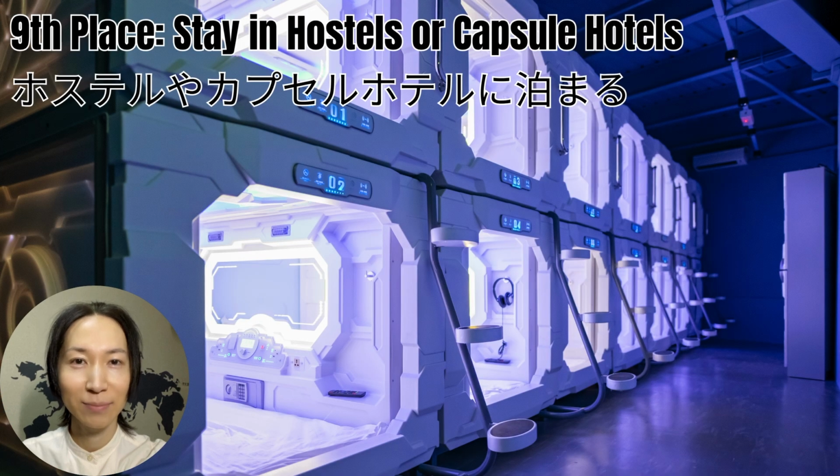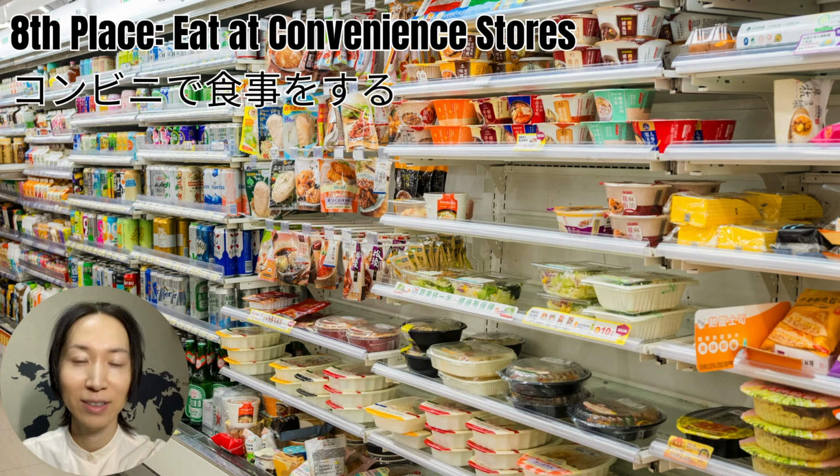Accommodation can be expensive, but staying in hostels or capsule hotels can save you a lot of money. They are clean, comfortable, and a great way to meet other travelers. Convenience stores in Japan like 7-Eleven, Lawson, and Family Mart offer a variety of affordable and delicious meals. You can find everything from sushi to sandwiches, making it a budget-friendly option.